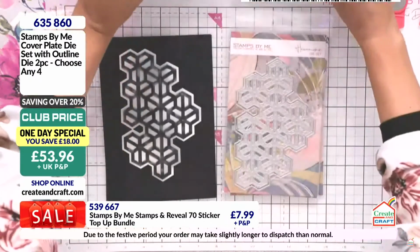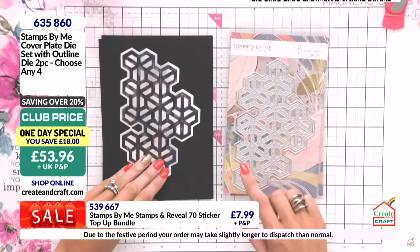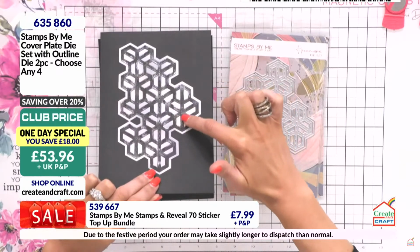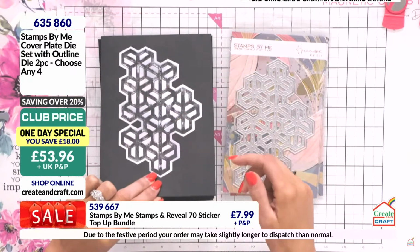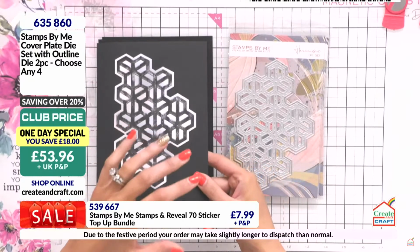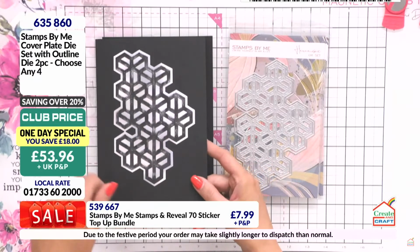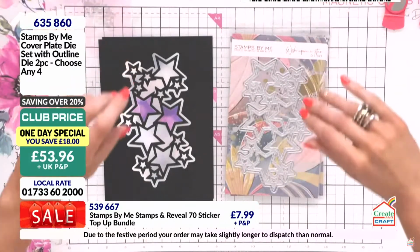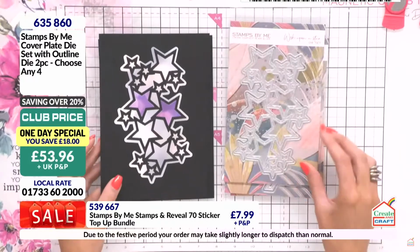It has the stitch detail in there too. Then we have a hex mosaic, which I've grunged up a little bit here, but you can see the snippability. You could cut them away. And as you've seen from the designs on set from my lovely design team, just in white at the back of a flower looks incredible. Great for gents cards too. So hex mosaic, that one would definitely be in my stash because I don't have anything like that.